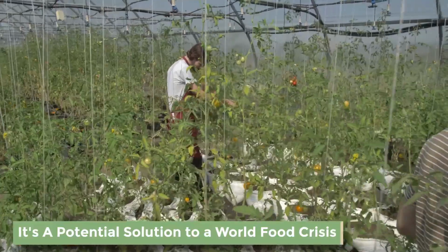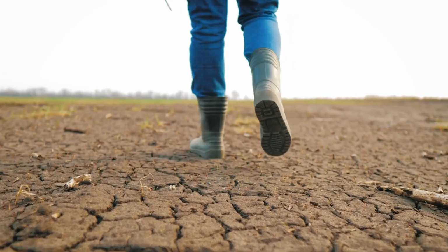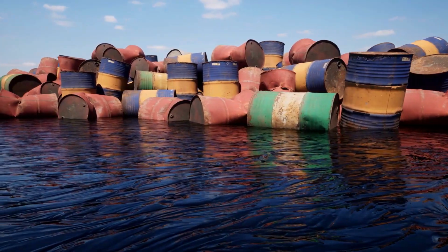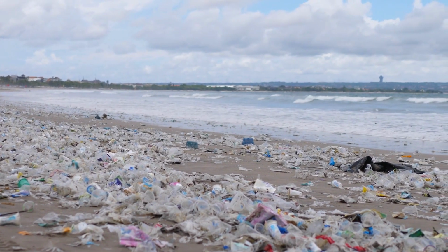It's a potential solution to a world food crisis. According to science writer Julian Cribb, a world food crisis is imminent. This is due to a combination of various factors, such as loss of water, loss of topsoil, climate change, and overuse of poisons. According to UN estimates, global food production must increase by 70% to match the global population, which is estimated to hit 10 billion by 2050.